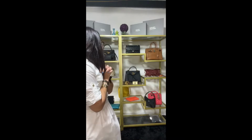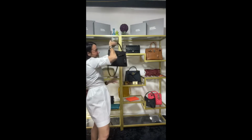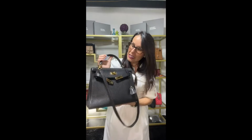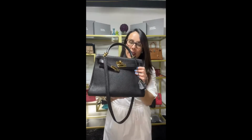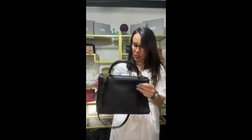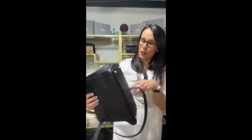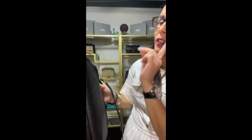Let's go now for another iconic bag. Let's just go for this one. I don't think this needs any introduction because this is a Kelly 28 Togo Retourné, which is actually one of my favorite styles of Kelly, with gold hardware and amazing condition. The year of this bag is, cheat sheet time, from 2001.